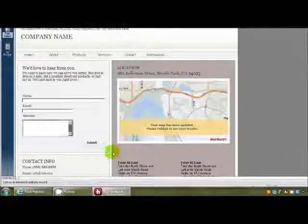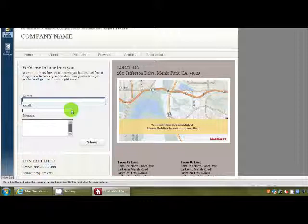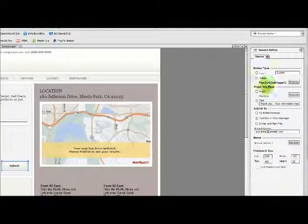And this is a contact us page. It has a map and a form, which means when the website user clicks on the form and fills it out, it will get sent to my email box. And I can resize any of those elements just by clicking on them. And then I'm going to click on the submit button and go over to the properties box, and it will show me what my website user will see when they click to submit. And I can change the email address so it will go to my email inbox.